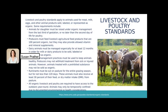Livestock and poultry standards apply to animals used for meat, milk, eggs, and other animal products sold, labeled, or represented as organic. Some requirements include animals for slaughter must be raised under organic management from the last third of gestation or no later than the second day of life for poultry. Producers must feed livestock agricultural feed products that are 100% organic, but they may also provide allowed vitamin and mineral supplements. Dairy animals must be managed organically for at least 12 months in order for milk or dairy products to be sold, labeled, or represented as organic.